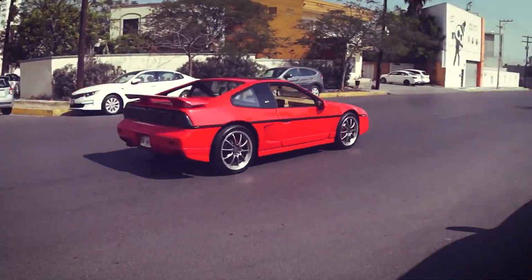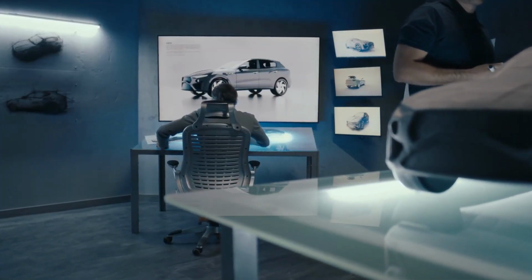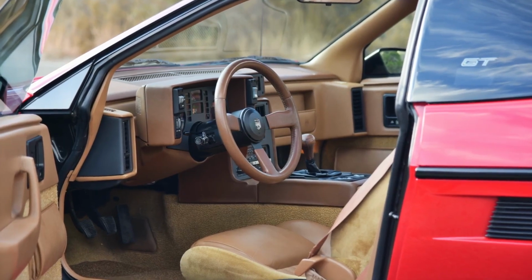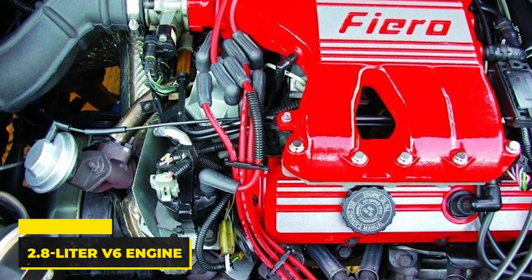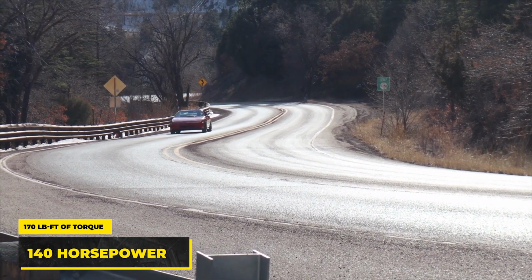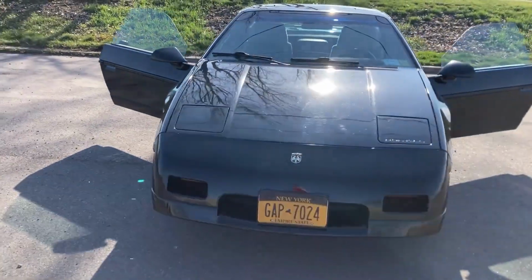Number 5. 1988 Pontiac Fiero GT. Pontiac sent the Fiero out with a bang, despite the fact that this would be its last year. This year, all Fieros would have a completely redesigned suspension system that enhanced drivability and handling. Along with the engines, other upgrades included the brakes and steering. The 1988 Fiero was an incredible car to drive, even if its 2.8-liter V6 engine only produced 140 horsepower and 170 pound-feet of torque. It was also mid-mounted in a car weighing less than 2,800 pounds, and it finally had the suspension it deserved.